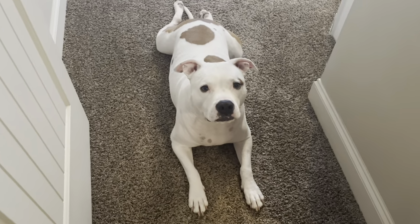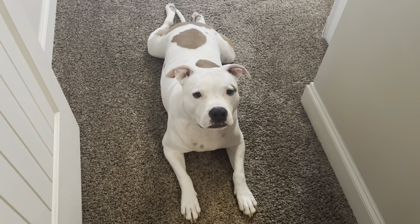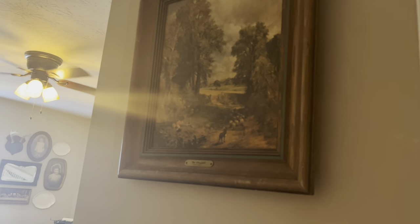Buster, are you gonna show them the guest bedroom, buddy? Y'all, this thing is so rotten. So this is our guest bedroom. I'm sorry, y'all, the glare is terrible.